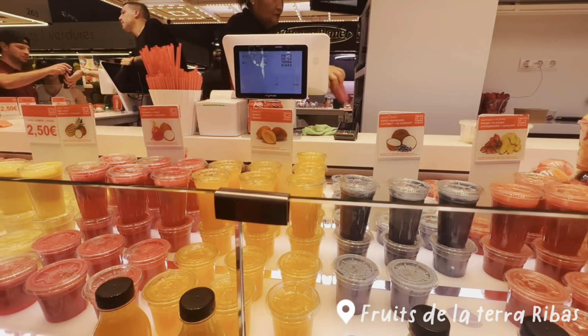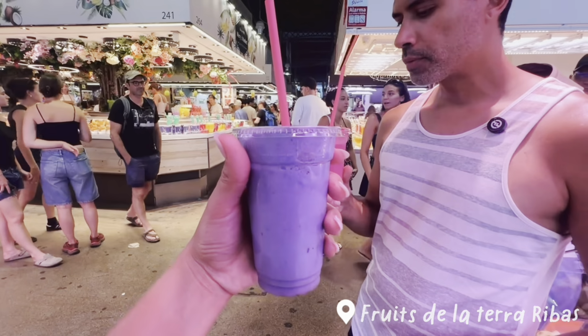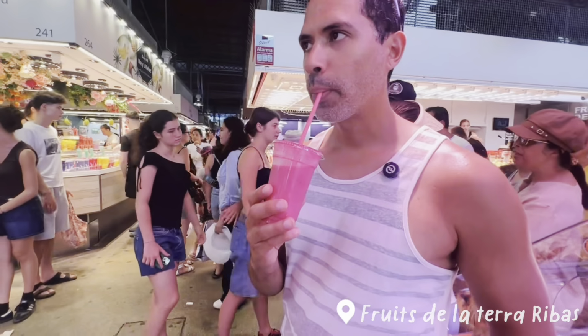It's hot as hell. May I please have one of these and one of the coconut and blueberry? I got a blueberry coconut fresh juice, and what'd you get? This is dragon fruit and coconut, which is, I've never had that combination. Neither have I. Tastes so fresh.